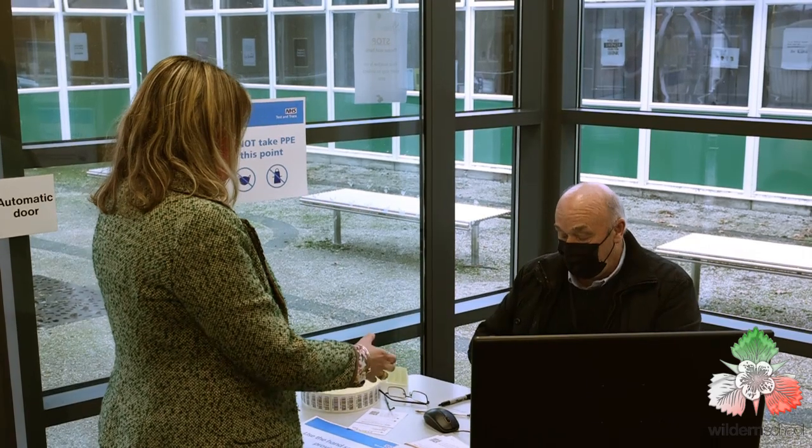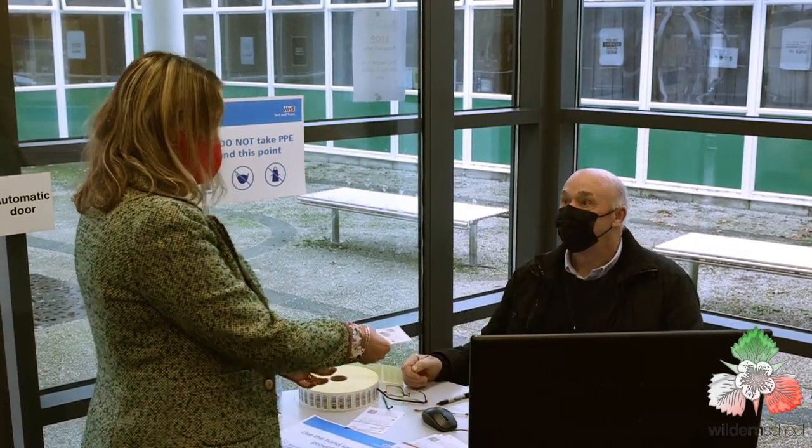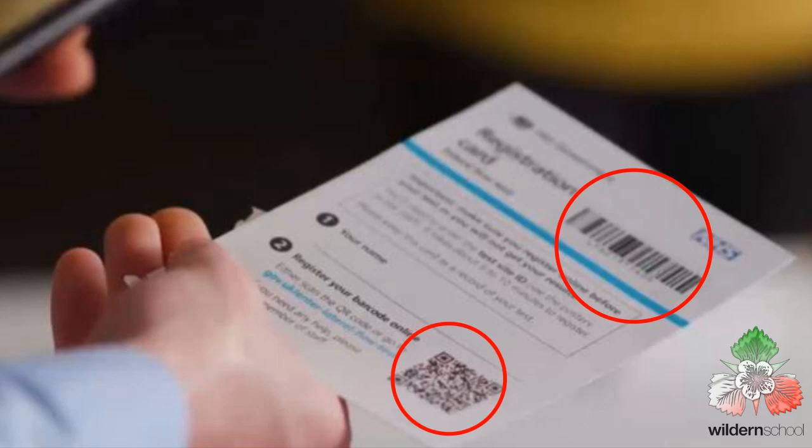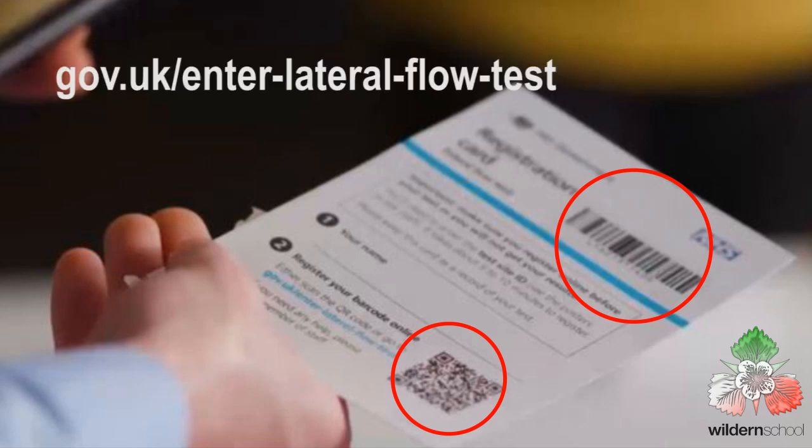Each time you are tested, you will be handed a card that looks like this, as well as a barcode to hand to the test assistant at the swabbing desk. On the card, there will be a unique barcode for each LFD test result and a QR code. A personal account will need to be set up by either scanning this QR code or going to gov.uk/enter-lateral-flow-test. All of this information can be found on the card.